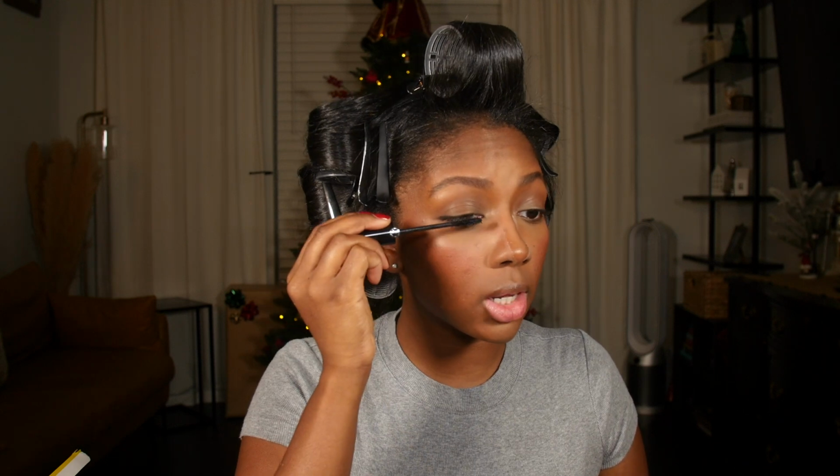My mascara, I'm not putting any lashes on today, but definitely if you're going to a super glam type of event, put some lashes on if you want, but you can totally skip it. This is the Giorgio Armani Eyes to Kill mascara in black. This is really nice mascara for lifting.